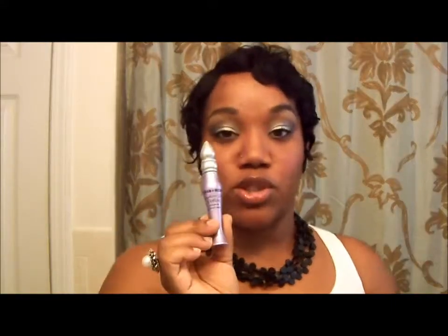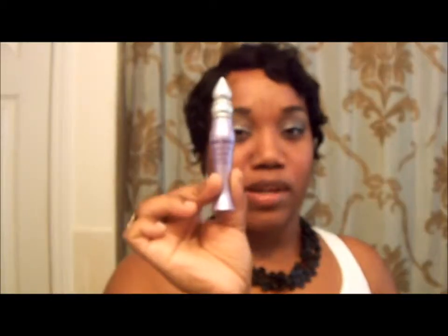If you went to your local beauty supply store, because I think that's where they usually sell it, you could find it. Ruby Kisses, their eyeshadow primer. I think it comes in a red bottle, if I'm not mistaken. So look for that.